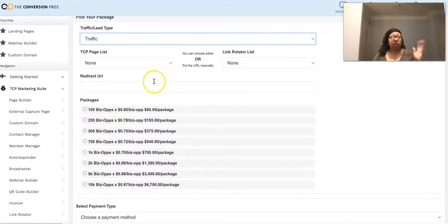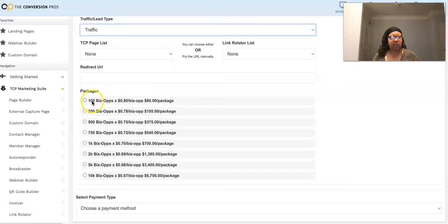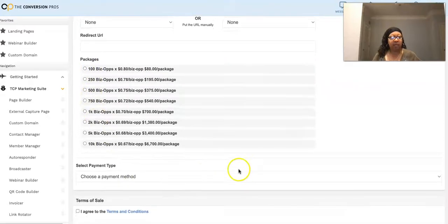So now you can go to TCP and get your traffic, guys. Another vendor that you can add to your list. Right here is where you would put your redirect. I highly recommend you use a capture page system. You don't want to send people directly to your sales page. That's a no-no. You need to capture your leads and have a system follow up with them on your behalf, which is what I do. That's why I use the Conversion Pros. So this is where you're going to put your redirect link right there. Just paste it there, select which package you want, and make your payment.